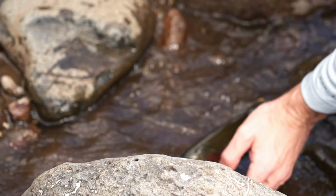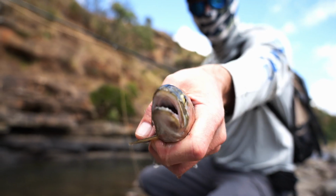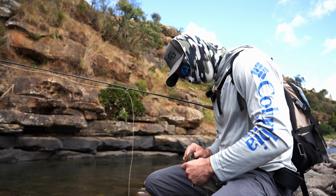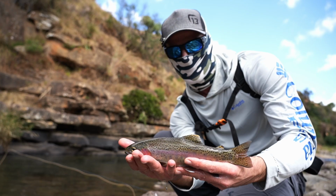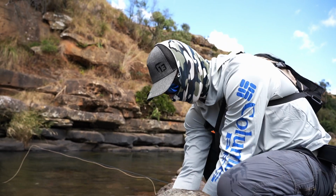Net somewhere. We'll manage him by hand. Jeez, he absolutely choked it. First fish of the trip. He ate a stimulator on the dry. It's always pleasant to get them on the dry. Beautiful wild spawned fish. White on the fins are indicative that they're wild spawned.